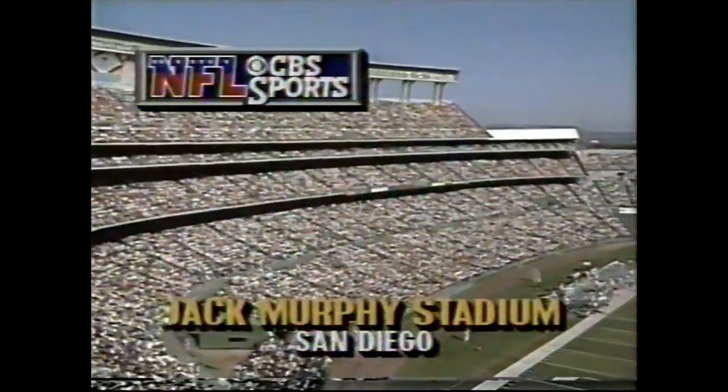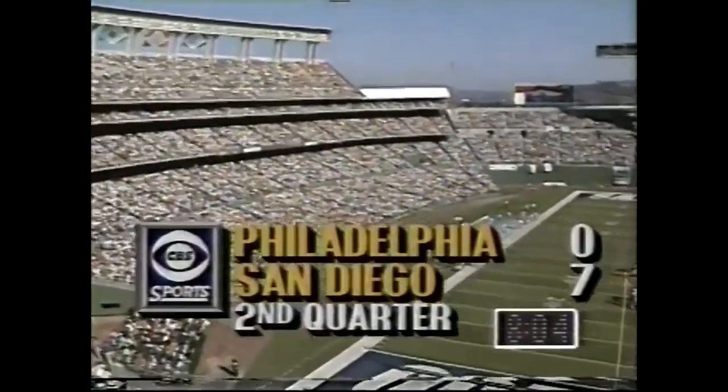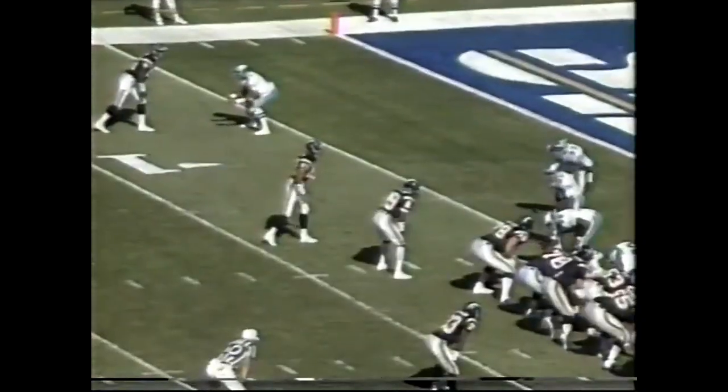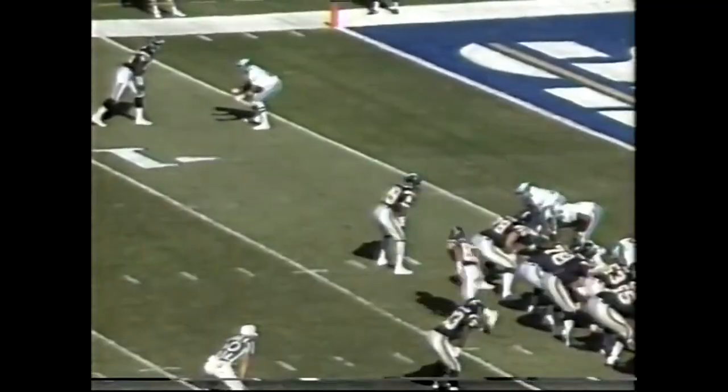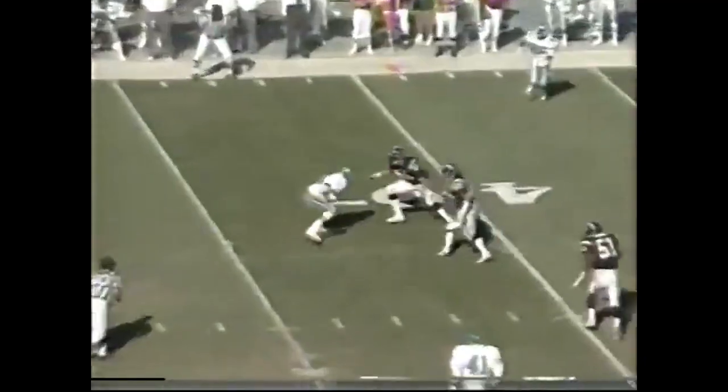Simply a sterling day in sunny Southern California. Jack Murphy Stadium in San Diego. The Chargers lead Philadelphia 7-0. The touchdown was McMahon to Anthony Miller for 6 yards. And Anthony Miller, you see him there in the yo-yo motion. Now watch him settle out here and make the one-handed stab on the catch, avoid the tackler, and take it into the end zone. The Chargers have had a lot of success running the football today, strangely enough.